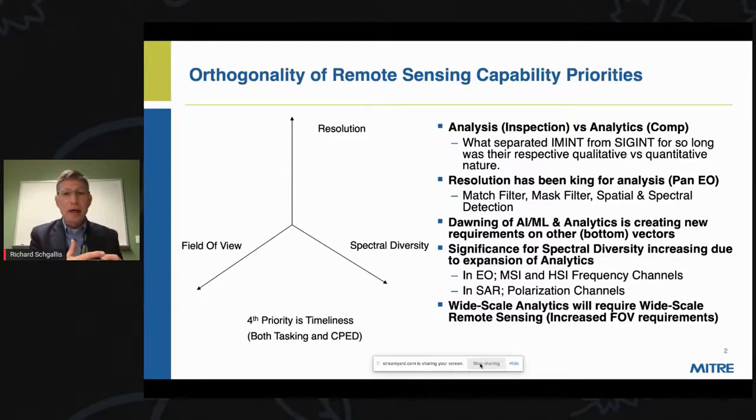And that metadata, we need to think about polarization in SAR is almost like multispectral and hyperspectral in EO. Without the ability to have diversity across polarization, SAR becomes much more like panchromatic imagery, and it's only a surrogate for imagery on a cloudy day.